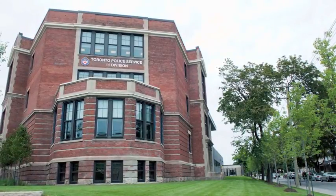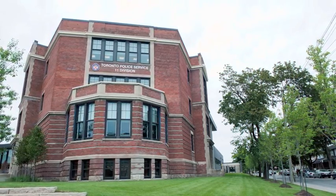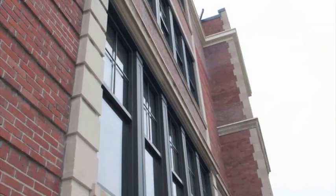The existing 11 Division was badly in need of renewal, and this was a site that the Toronto Police Service and the City of Toronto found for them. But it used to be a former school, the Carlton Village School, and the existing building, which was constructed in 1913, was very prominent in the community.